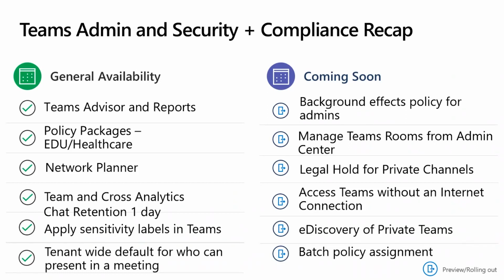This is a really great new feature, because that's what most of my customers have said. Hey, that's great, everybody can upload an image, but as an admin or as security, or as this type of company, we do not want that. So the background effects policy will be in the admin center coming soon. I think it's on the roadmap, so that's where you can find it if you want to learn what you can do. I believe you can restrict it completely, or you can say only background blur. But go check out the details.